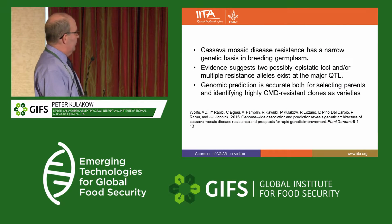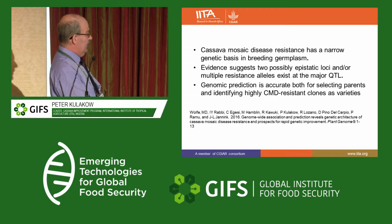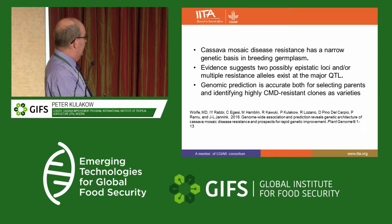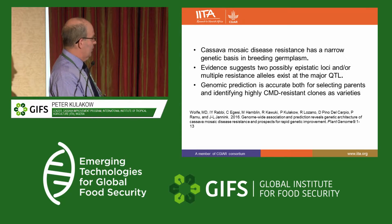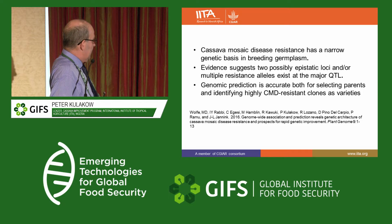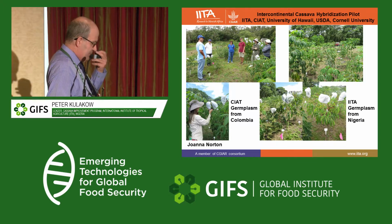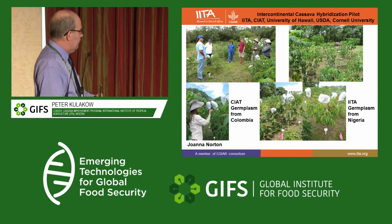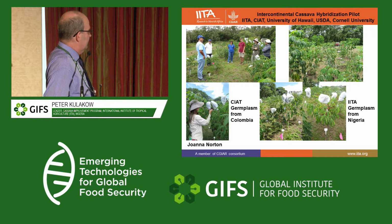So through that, we've learned that cassava mosaic disease resistance, although it seems to be durable, is very narrow, and that's a concern. There is some evidence within this narrow segment that there might be more than one locus involved, or perhaps some multiple resistance alleles. So we need to understand that chromosome segment much better. But it does allow us, with genomic predictions, to understand the inheritance and our ability to select for cassava mosaic disease resistance.